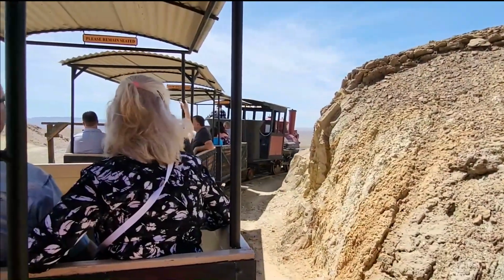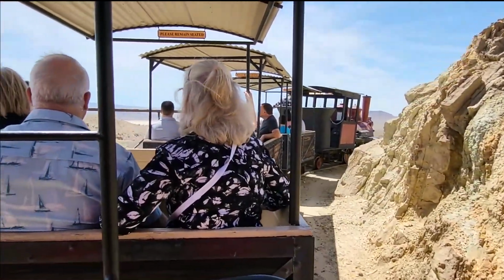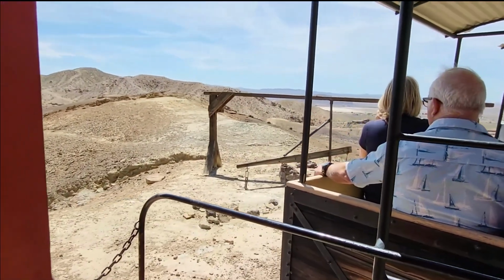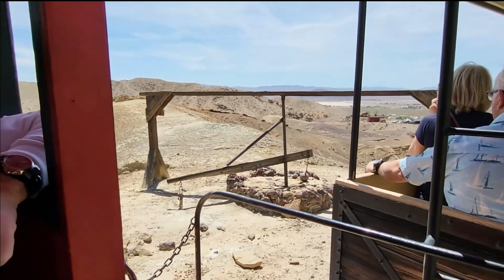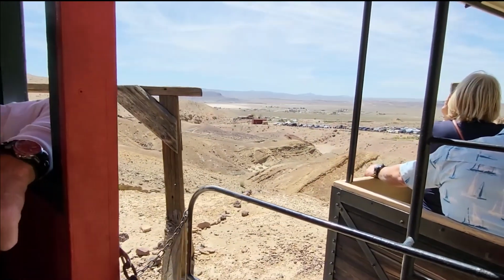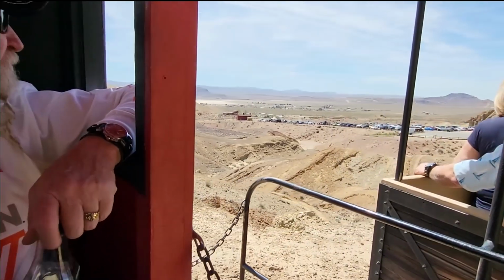Now if y'all look left, this is an ore crusher called an arrastra. Miners would hitch a horse or mule to that crossbar and have it walk round and round, which caused the steel ball to drag over and crush the ore before it was taken to a processing mill.